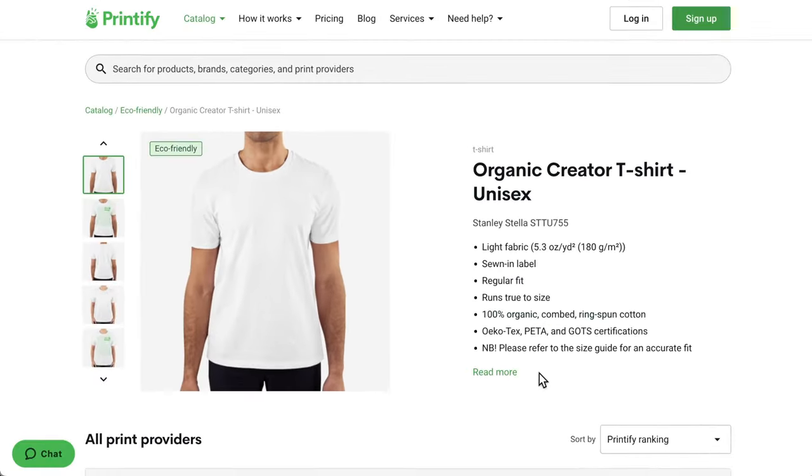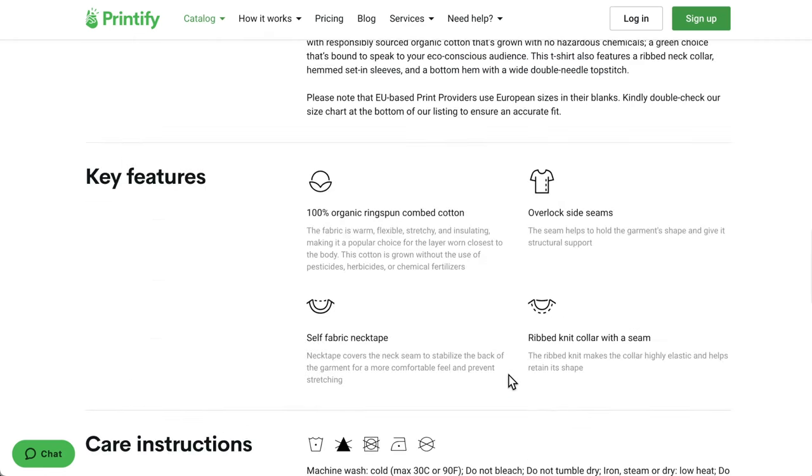And if we want to see even more, we can either scroll down or simply click Read More, and this will break down in detail what this 100% organic combed cotton means. This fabric is warm, flexible, stretchy, and insulating. So we have more details here.